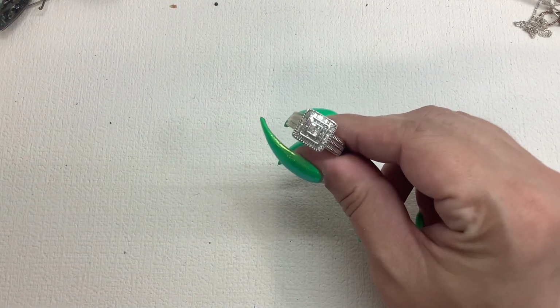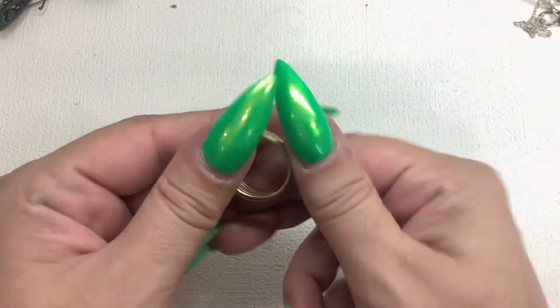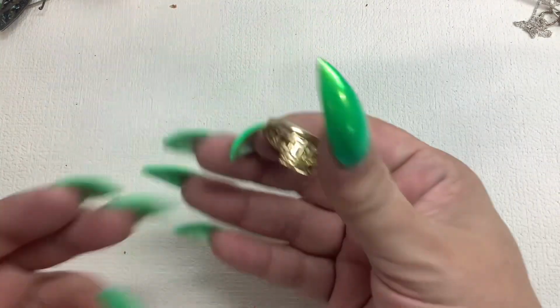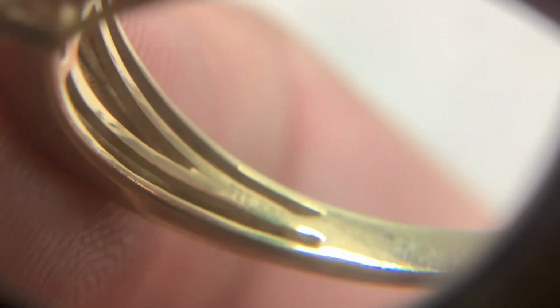Come on, you know I had to get some bling. I had to get some bling bling, right? Look at that. Just look at it. So this is in really great shape. Look at this. Oh, so pretty. Can't believe I didn't get any rings for myself. What was I thinking? I didn't pick out any rings for myself. At least I don't remember picking out any.